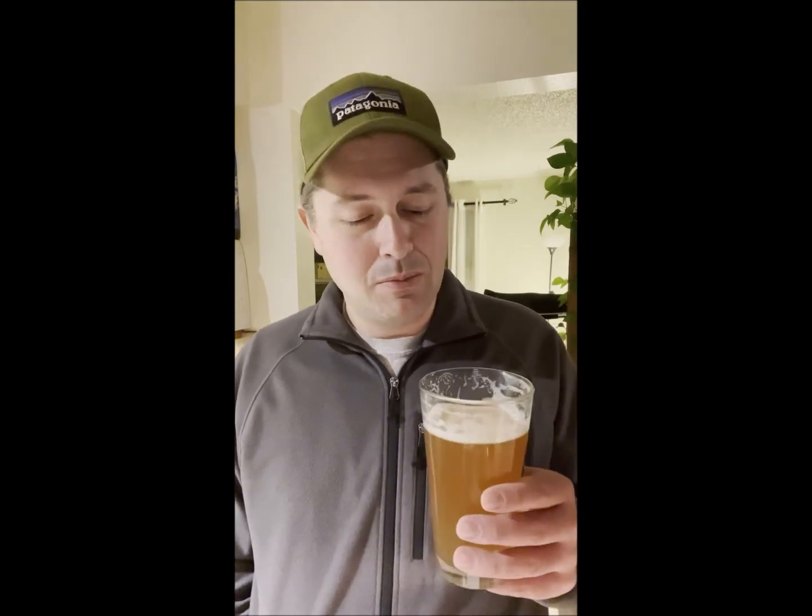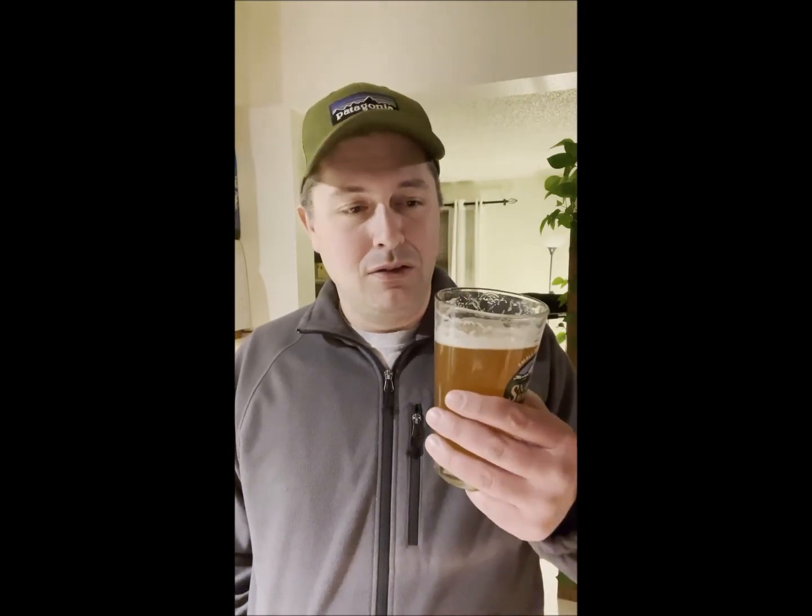I gave this one a 4.00 on Untapped, and yeah, this is one I'll be drinking for many years to come. It's a very, very solid beer. But the last beer in this pack is even better. So I'll see you with that in a minute.